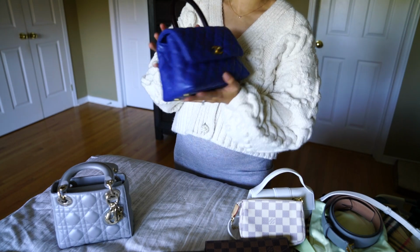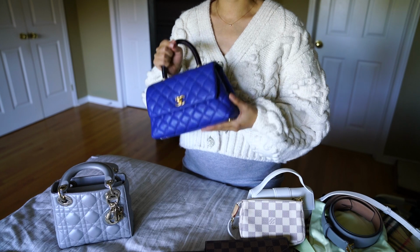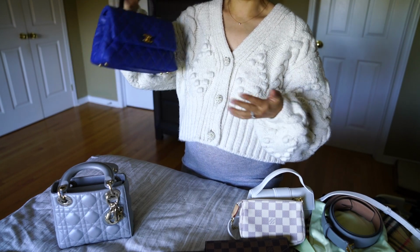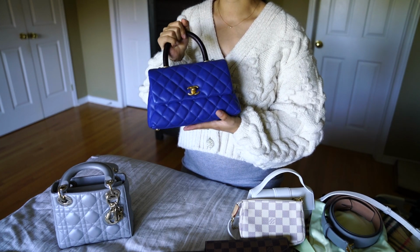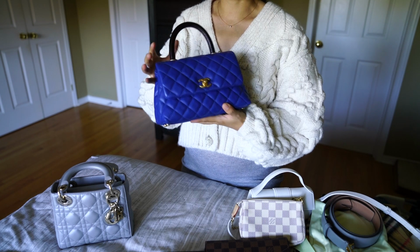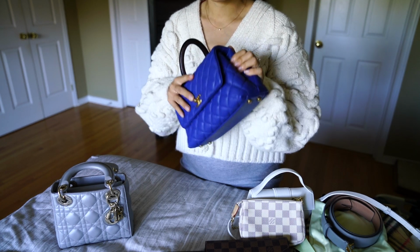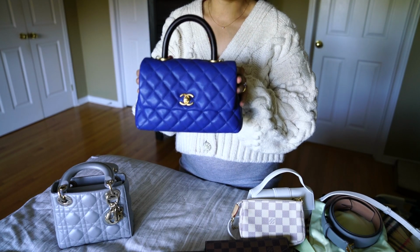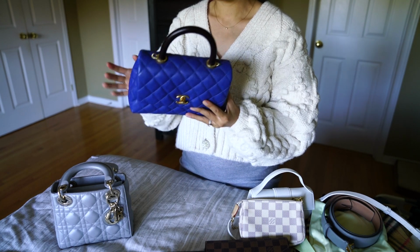I think I simply don't reach for it too often because of the color, even though it's really bright and happy, and I love seeing it and taking pictures with it. But normally I don't pick this bag to go out with me for whatever reason. It's in the caviar leather, so there's no concern in terms of getting scratches or making it dirty. I think this one is actually really easy to maintain.